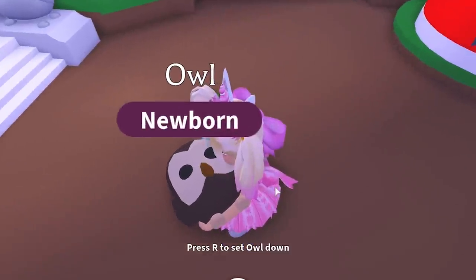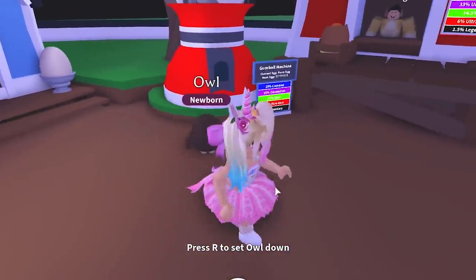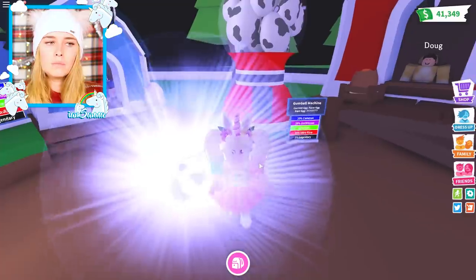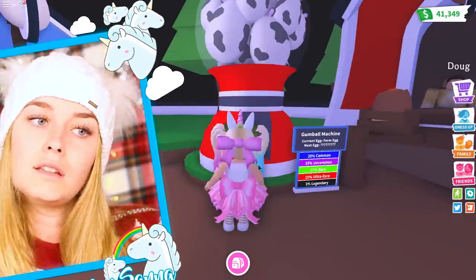Oh my god, look at it. I got an owl. I got a little owl. It's so adorable. I love it. Oh my god, I need to open more. Baby, I've got the good luck on my side now. I feel like I'm not going to get any more silly ducks. I got a duck. Not a silly duck though.